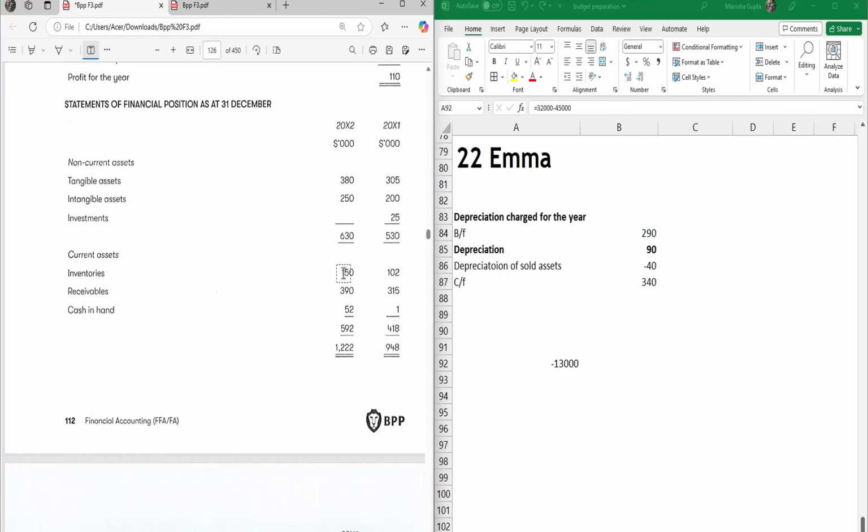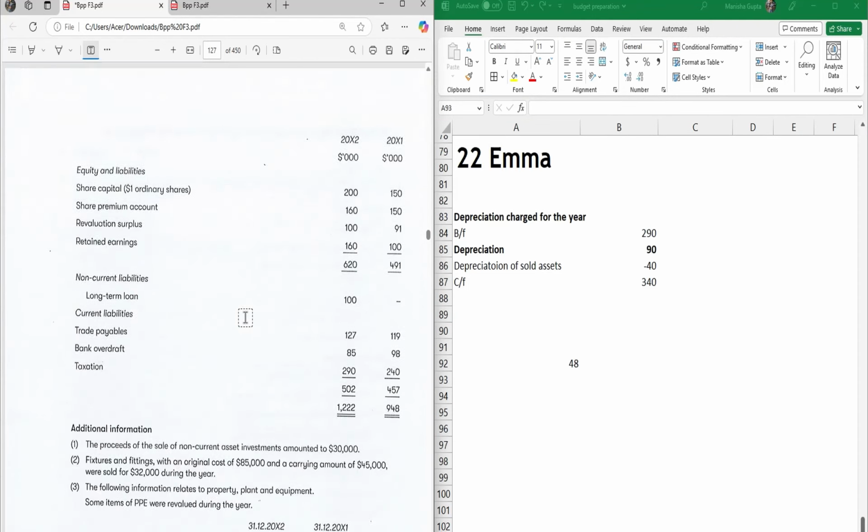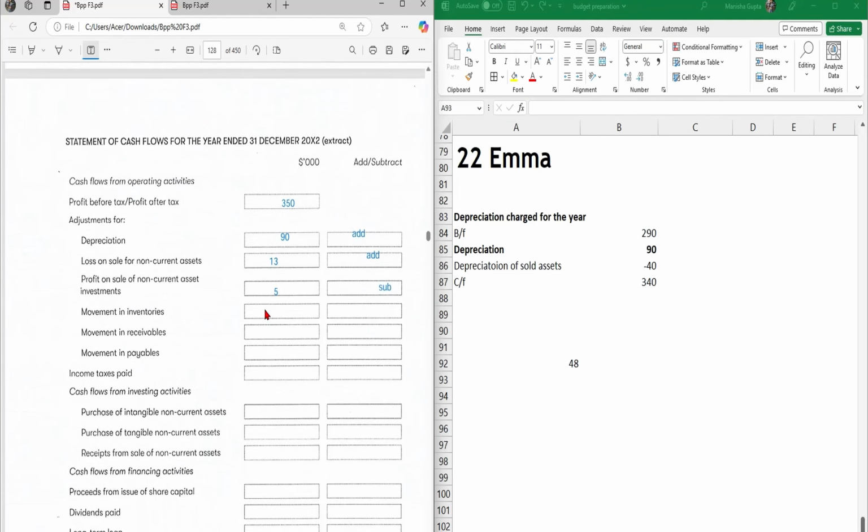You can see the inventory value has increased by how much amount? 150 minus 102. Okay, the inventory value is increasing by 48,000. So what does that mean? That means you have spent more cash in buying that inventory. So cash has gone out. That means we need to subtract here 48. So here we will write down 48 and it will be subtract again.